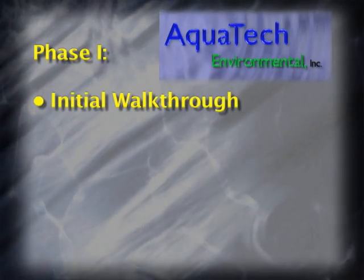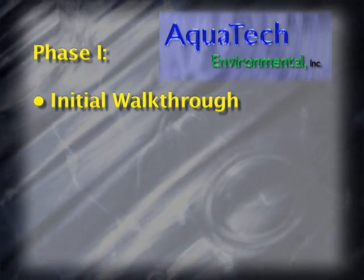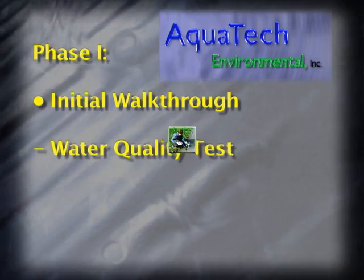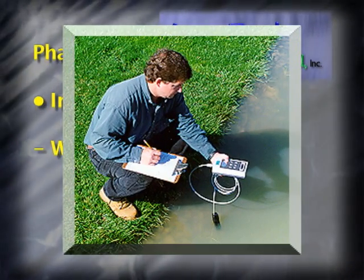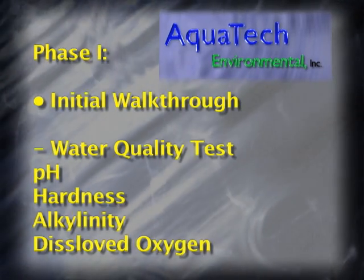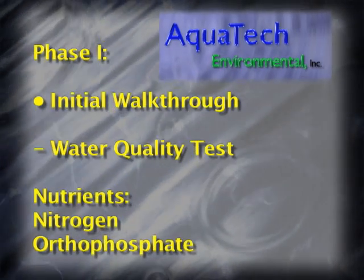Phase 1 of AquaTech's Pond and Lake Management Program involves an initial walkthrough of your pond to determine its condition and make recommendations for improvements. We start with a water quality test to characterize your pond. General parameters include pH, hardness, alkalinity, and dissolved oxygen. Next, we measure nutrient levels such as nitrogen and phosphorus.